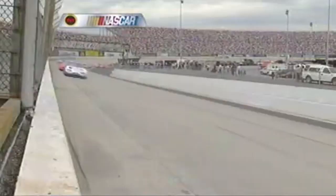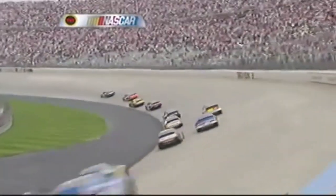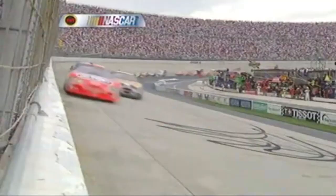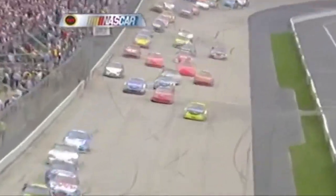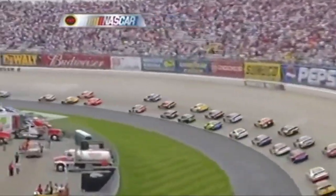Look at that 12 car go! Well, Benny, Ryan Newman wasted little time. A lot of traffic back here, though. Is that Kyle Petty? Looks like someone might have. It's the 45 car. I don't know if he got in the wall in 4 or not.